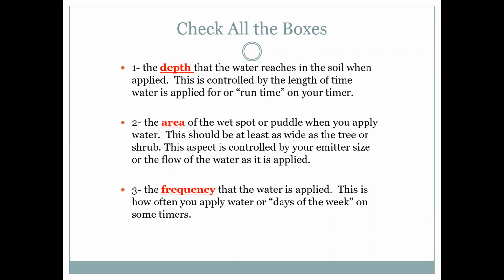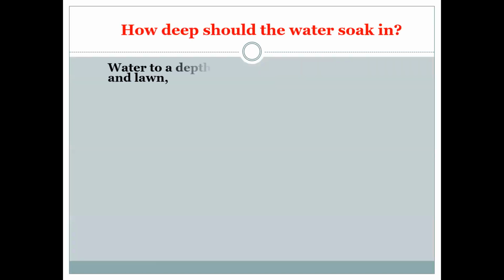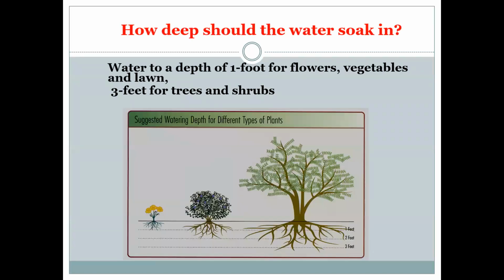And then the last one is frequency, and that one's the one people think about. When I say you're probably not watering this enough, everyone's mind goes straight to, I'm not watering often enough. That's the most common one that I think people go to. If they think something's not getting enough water, they water it every day, but they don't water it deep enough, and they don't have enough gallons of water coming out when they water. So the frequency doesn't fix everything. You could be watering every day and still not giving enough water to that plant.